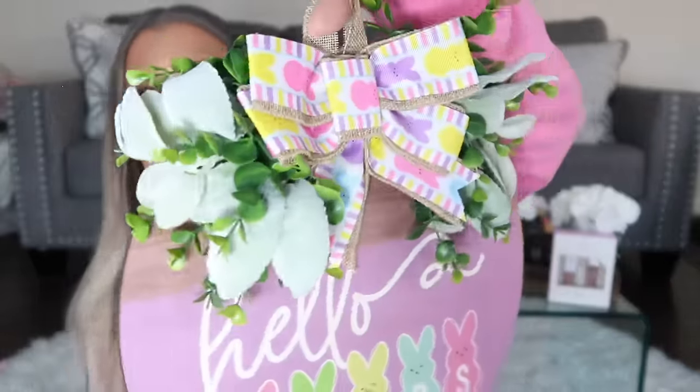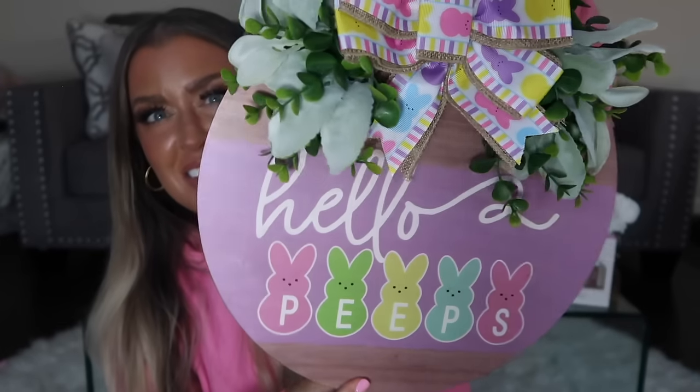Moving into the next bag of goodies, I love this. Okay, I always get their wooden signs. You have to floof it back up, but I always get their wooden signs. I've got a Valentine's Day one currently, and then on the indoor one, when you come in, I've got one that says hello. This one just says hello, and then peeps. How cute is that for Easter? Isn't that so cute?